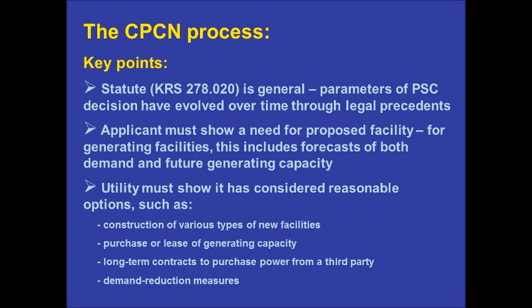A CPCN application also may include evidence that a utility has considered other reasonable alternatives that do not involve construction or acquisition of new facilities and may not require a CPCN. These could include purchasing power from a third-party provider or reducing demand and the need for new generating capacity through measures such as energy efficiency improvements in partnership with customers. Third-party purchases or comprehensive energy efficiency programs require PSC approval under other statutes and regulations.